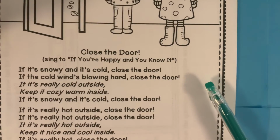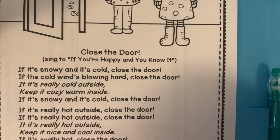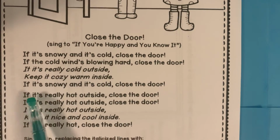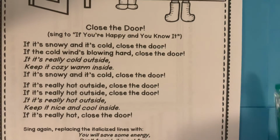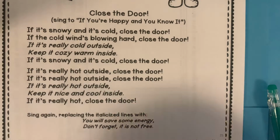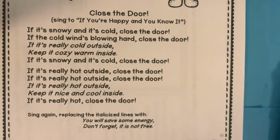If it's snowy and it's cold, close the door. If the cold wind's blowing hard, close the door. If it's really cold outside, keep it cozy warm inside. If it's snowy and it's cold, close the door. If it's really hot outside, close the door. If it's really hot outside, keep it nice and cool inside. If it's really hot, close the door.